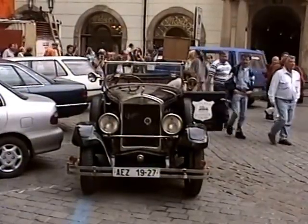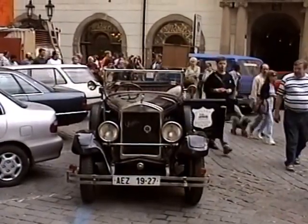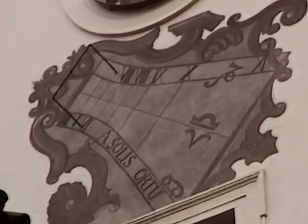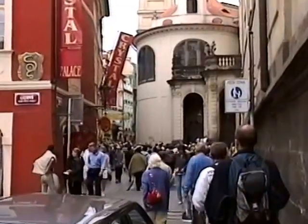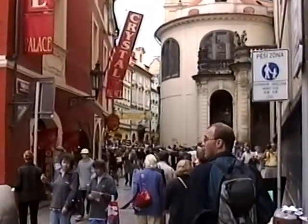Beautiful old Praga car is a far cry from today's Skoda. Very unusual sundial up on the tower of this building. I'm constantly amazed at the number of people in the streets.